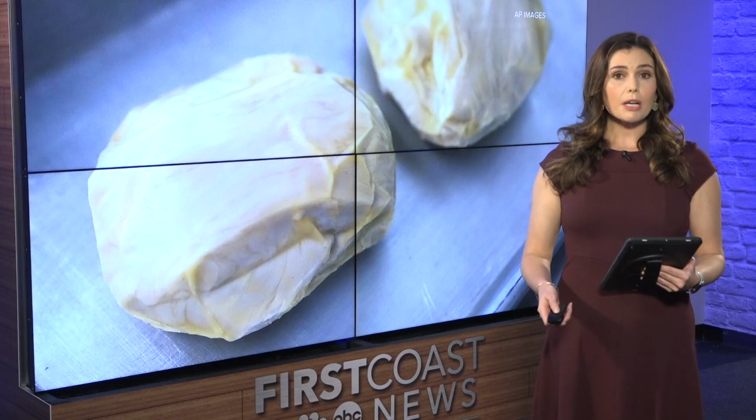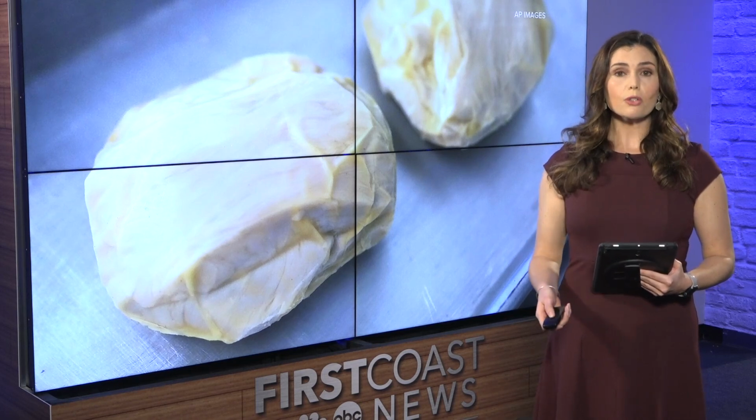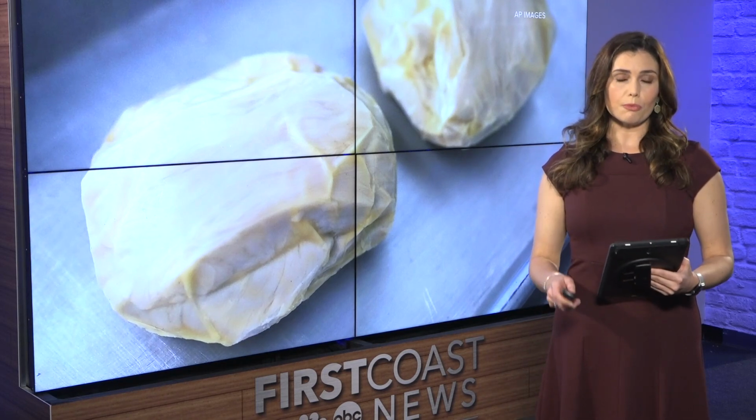And if this bill does become law, it would be a second-degree misdemeanor if you're caught selling or manufacturing cultivated meat. Representative Black says this does not prevent research from being done in the state.